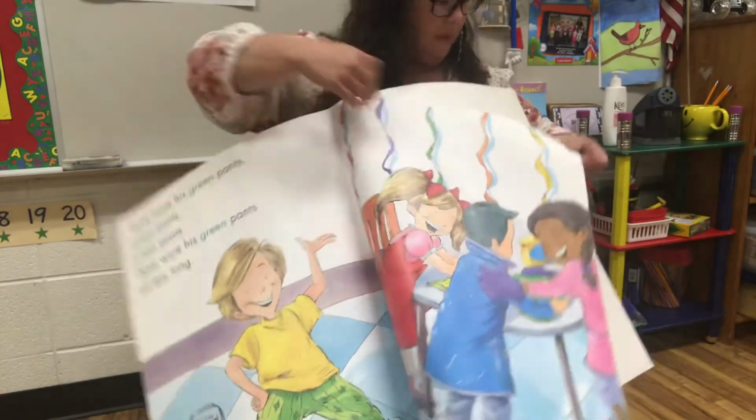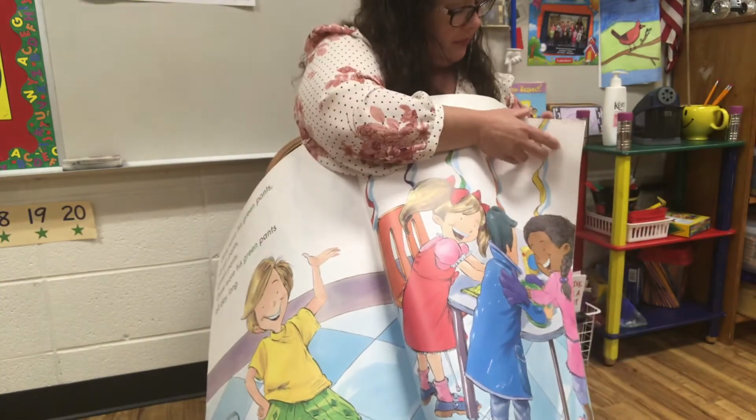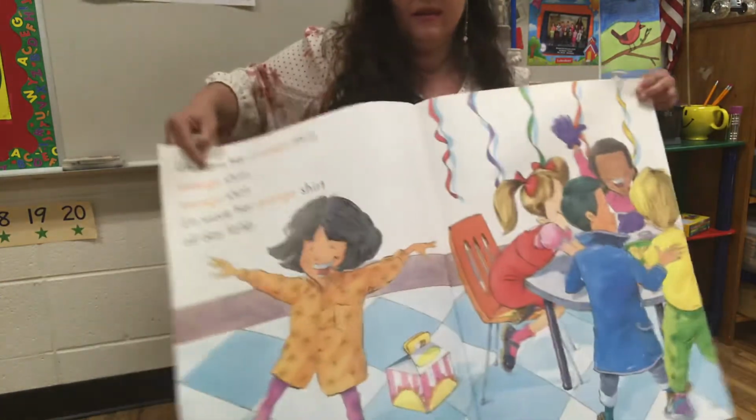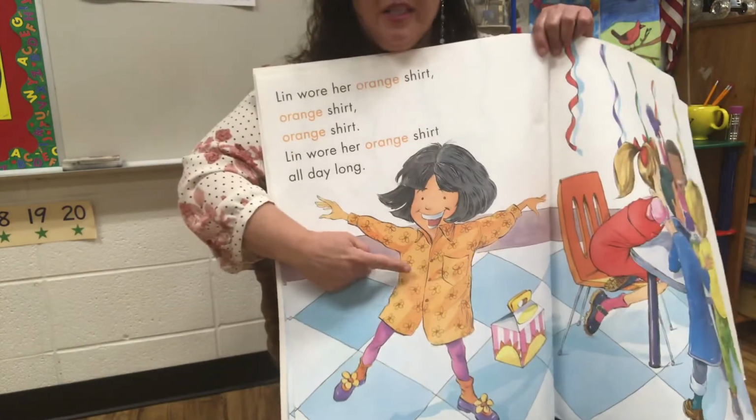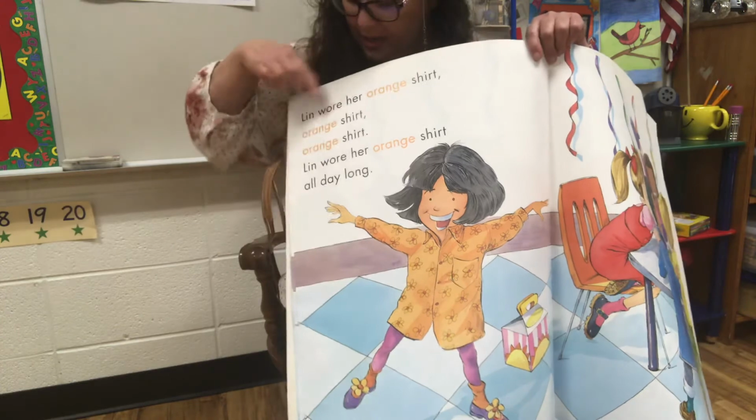Good job. Do you remember this color? That's right, it's orange. Are you ready?